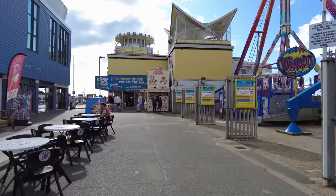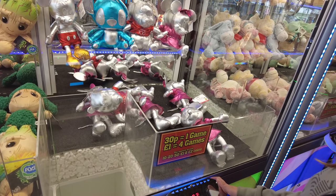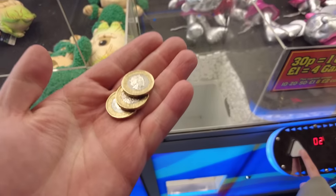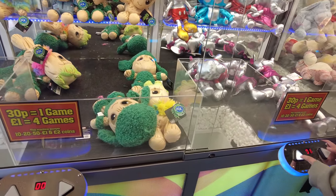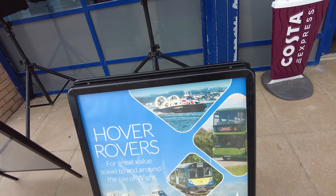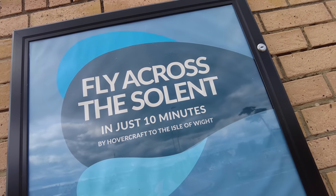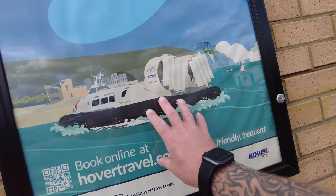You have to be at the hoverport 10 minutes before your departure, so we're just killing a little bit of time in the arcades, wasting money trying to win impossible teddy bears that we don't need. Fly across the Solent in 10 minutes, there we go. It's definitely the best way to travel, but definitely the most expensive way to travel also.